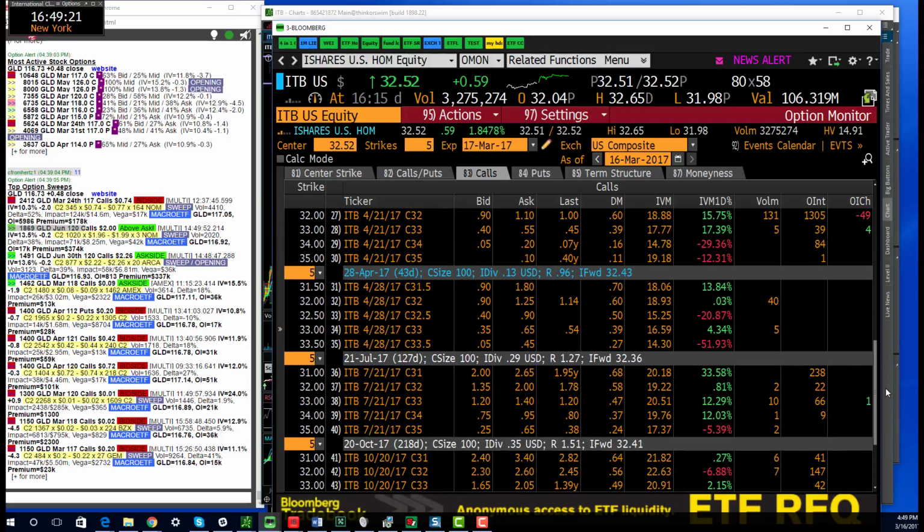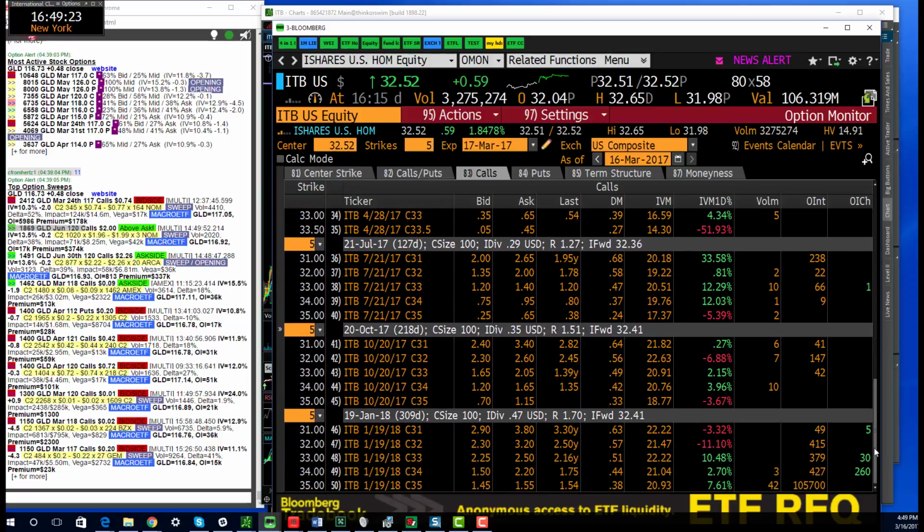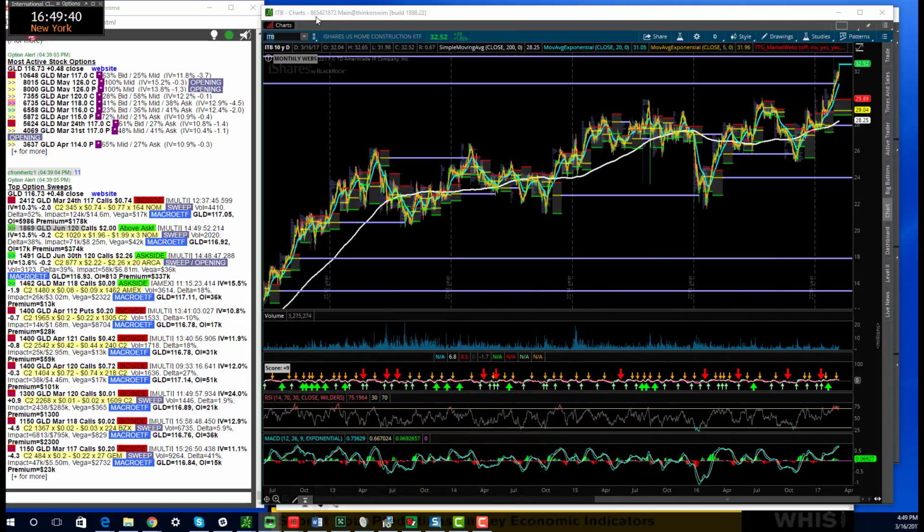But if you go out and look at the January calls, you can see all the open interest. I know I've highlighted this before, but there's 105,000 contracts out on the ITB 35s in January. Those were bought aggressively a couple months back, and they knew what they were doing. So large positions are still out there, and it looks really nice.